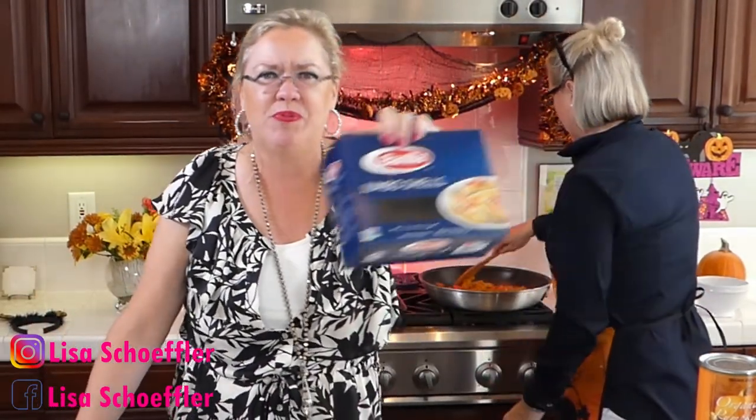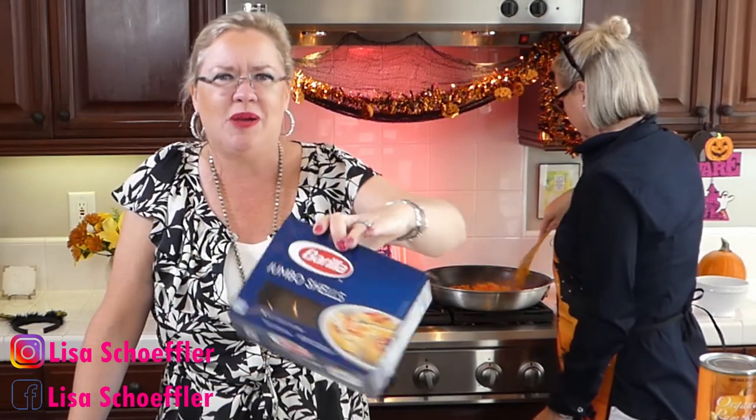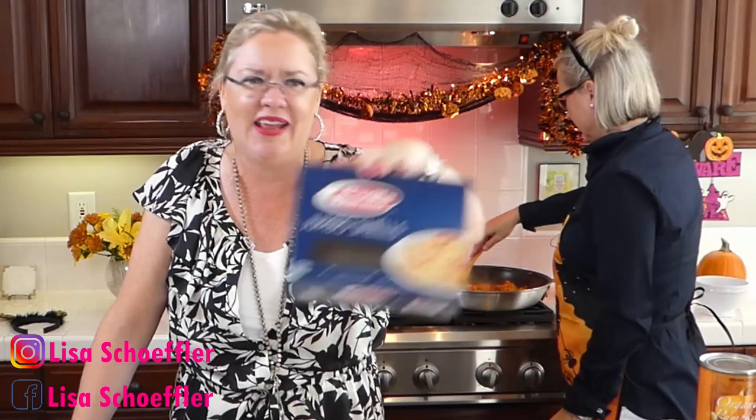And then I also pre-cooked these jumbo shells while we were waiting for you. These are the most jumbo shells I could find. I couldn't find any extra jumbos, but I got what I had there.